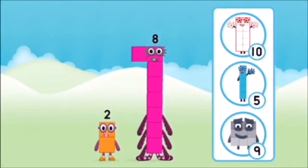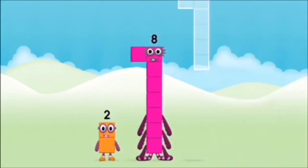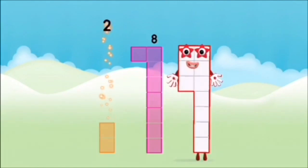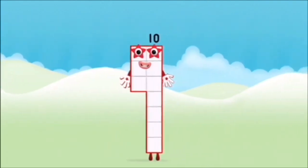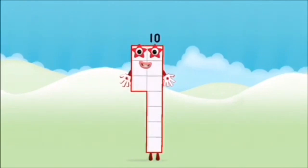Which number block do you think adding these together will equal? Let's find out. Can you add the number blocks together? 8. 2 plus 8 equals 10. Brilliant! You made number block 10.